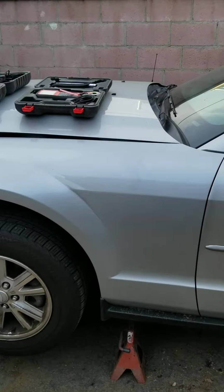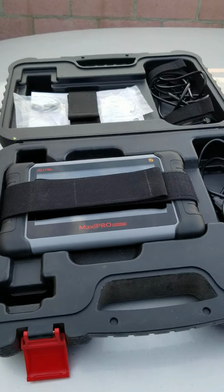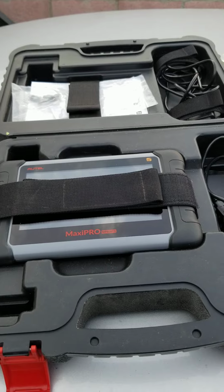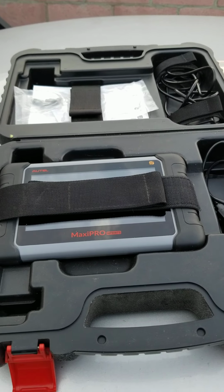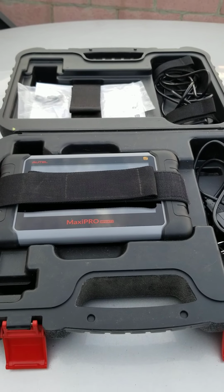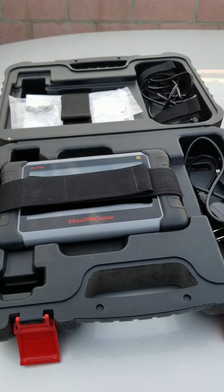Now you need a computer. It's a TS-808 from Autel, to plug into the OBD2 port to tell you what codes are going on. You can also look at live data.